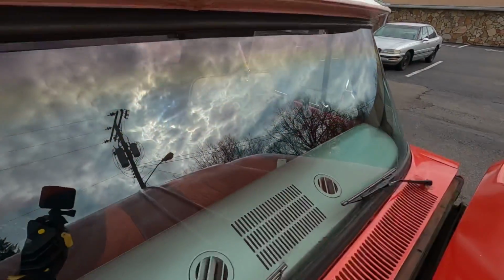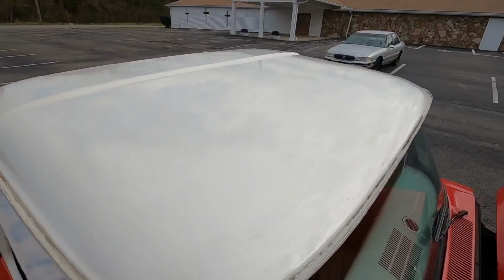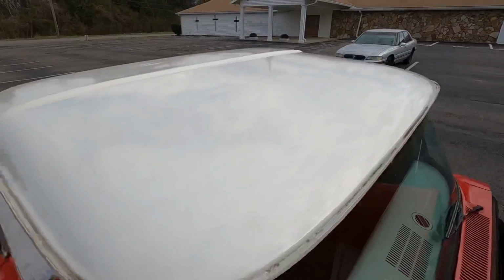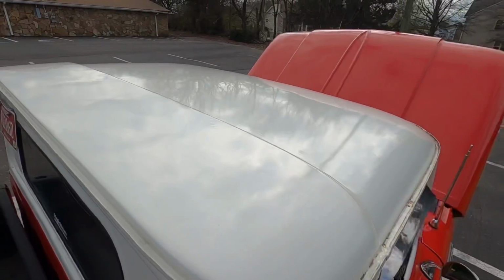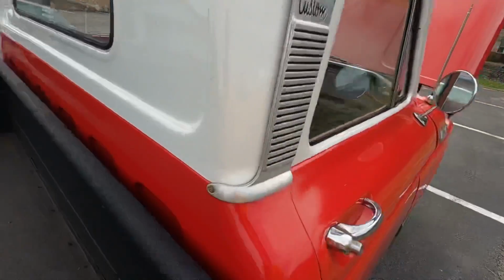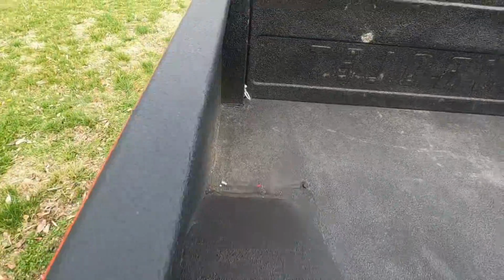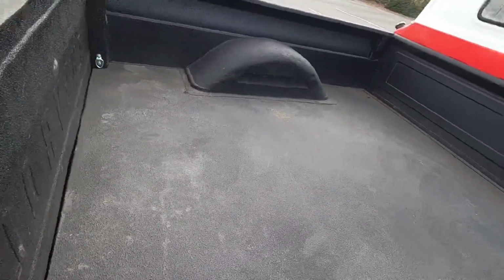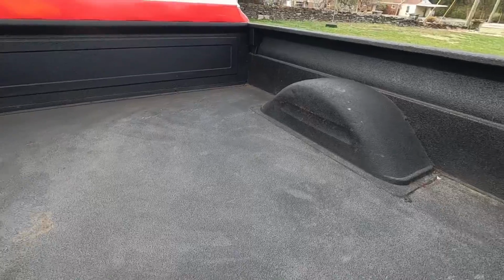Front windshield on this one looks pretty good. From the roof here, looks like a ding. The seal on the back window is older and dry looking. The bed, tell you what, the liner in it looks pretty good. Not bad at all.